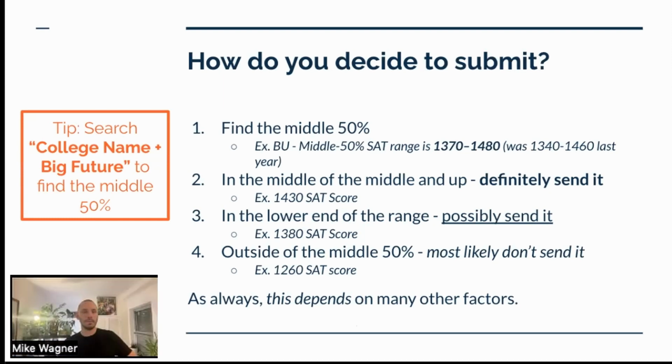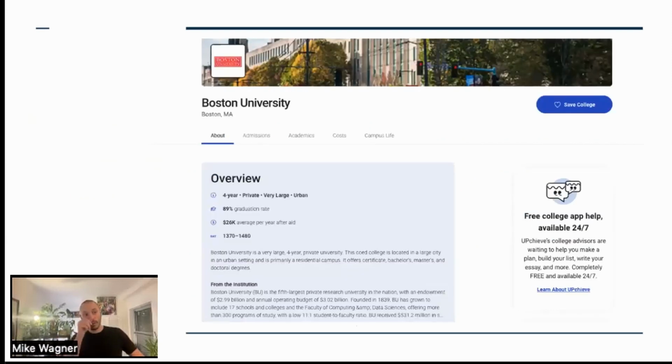All right, so just as a quick aside, I mentioned the Big Future. This is what pulls up. It is pretty easy to find. You can just Google "Big Future BU," and this will be the first thing that pops up, and you can find that middle 50. Makes it nice and easy.